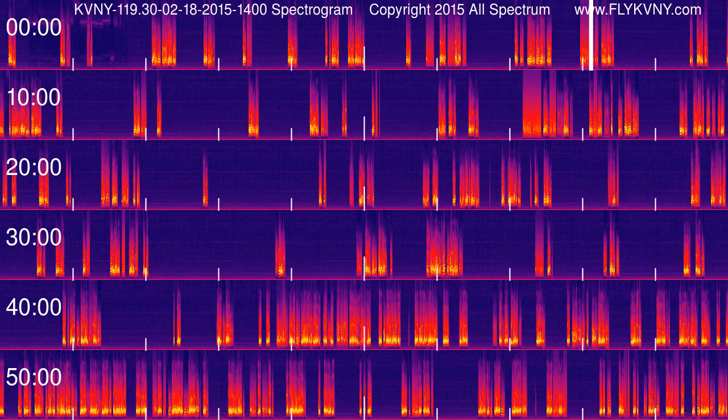Cherokee 310 Echo Foxtrot, Van Nuys Tower, make straight in runway 16 right. 16 right, 310 Echo Foxtrot. Van Nuys Tower, King Air 5 X-ray Papa, ready to go 16 right for right cross one departure. King Air 5 X-ray Papa, Van Nuys Tower, stand by for VFR release.